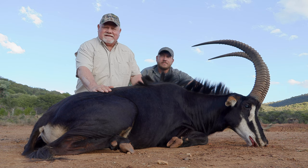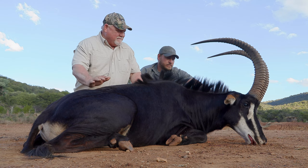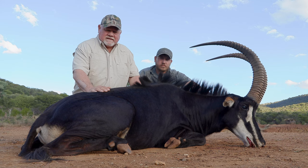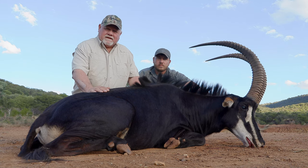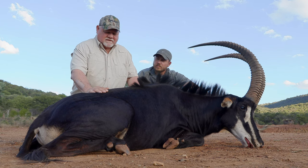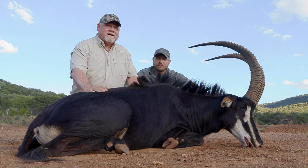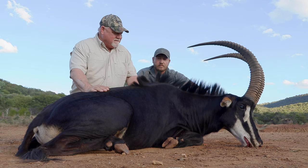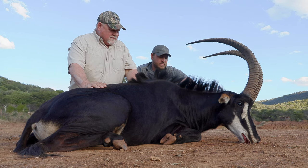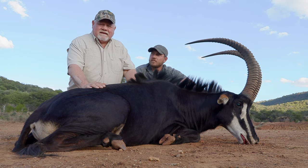My first African animal. This is a really nice sable bull. I'm not sure if this is the same one that we saw this morning, but we hunted this morning and had a little time chasing him around the terrain, but went back and had a nice lunch, had a little rest. We came out after lunch and wasn't too long into the hunt, and we spotted this guy. And we took the truck up the road a little ways to get it out of sight, and came walking back, made a little short stalk, and there he was.